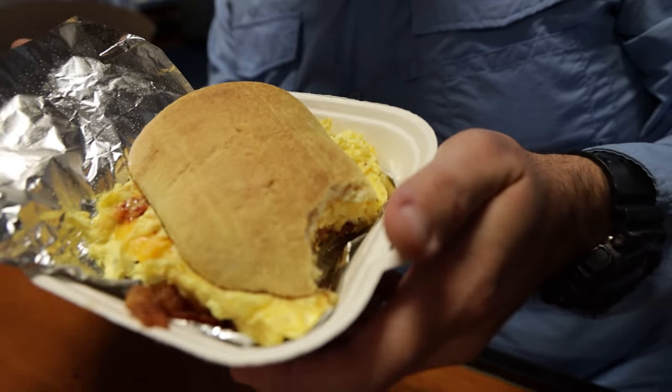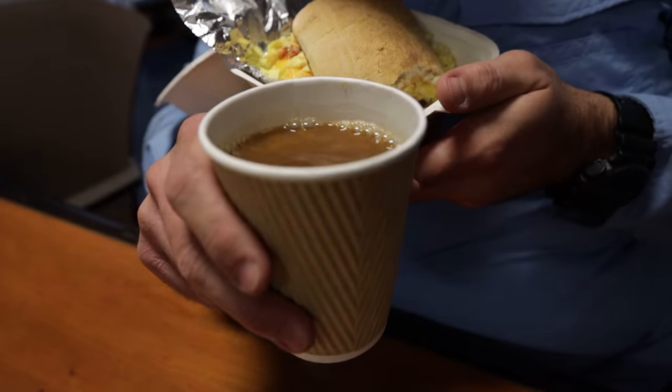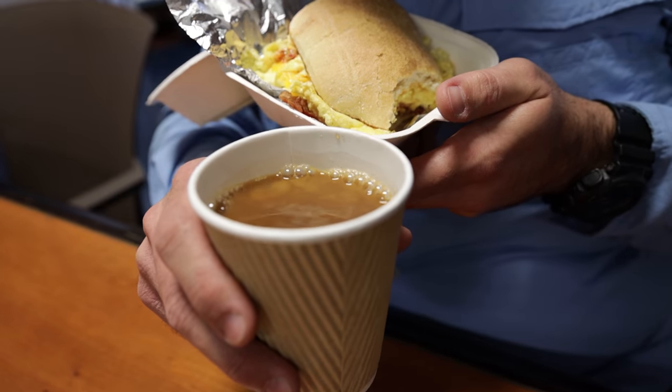Bam, look at that. Applewood bacon sandwich, bacon and egg sandwich, a little bit of coffee. Kicking this thing off right.